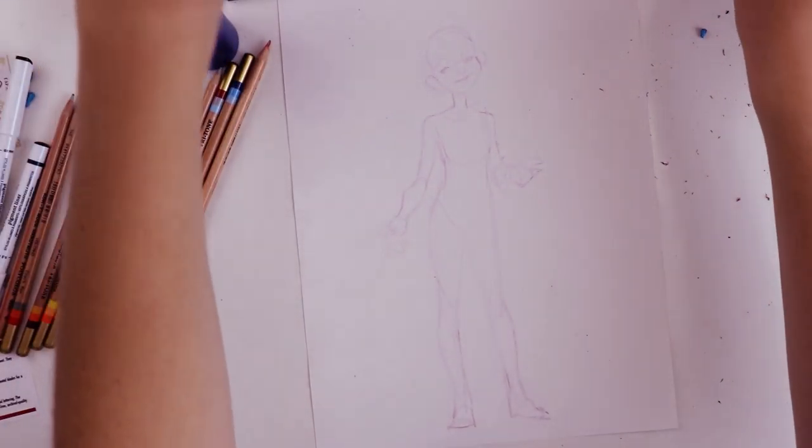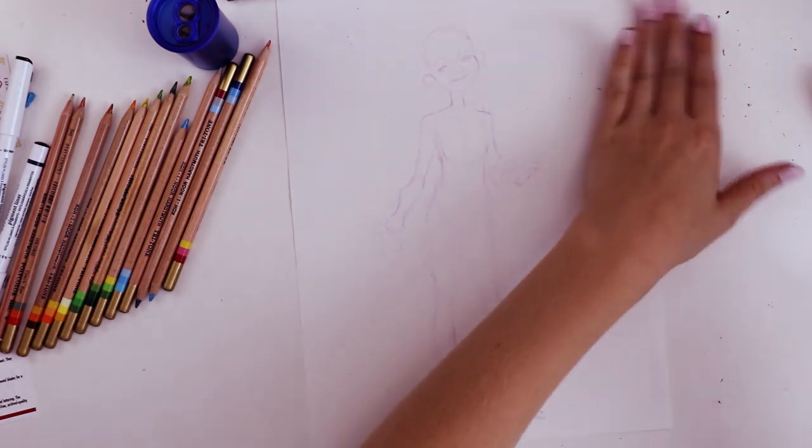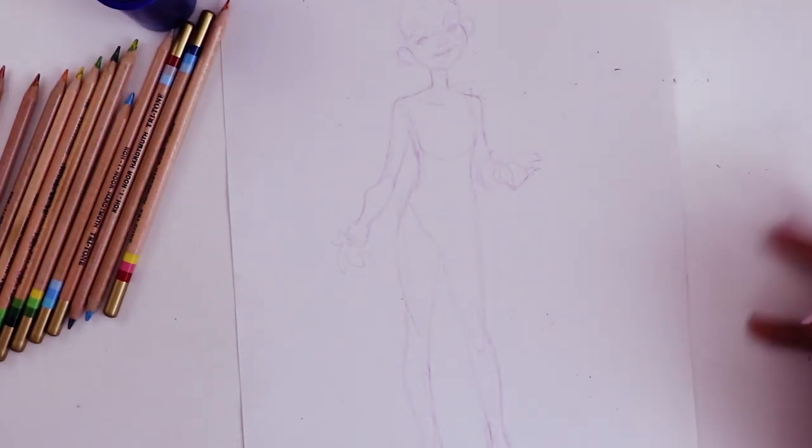Let's just try it, you know? What's the worst thing that can happen? It turns out ugly. Not like I've ever drawn anything like that before.